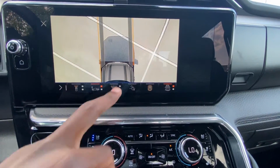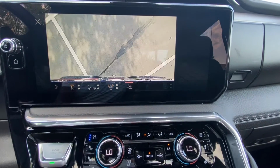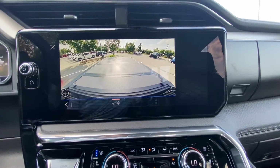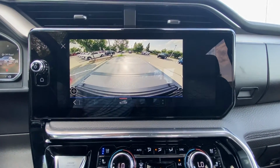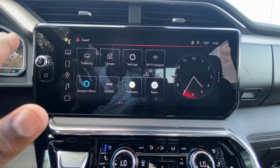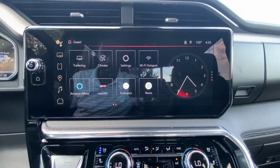We have a look down view, bird's eye, curbside, trailer hitch, and then my favorite, the bed view camera. So you can make sure nothing's rocking around back there. It's one of my favorite features of having this full camera system in these vehicles.